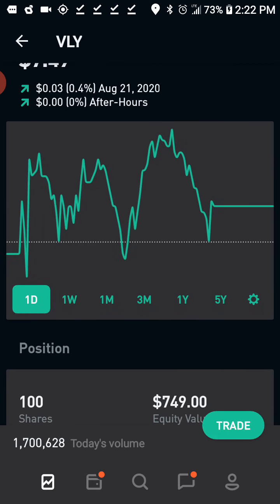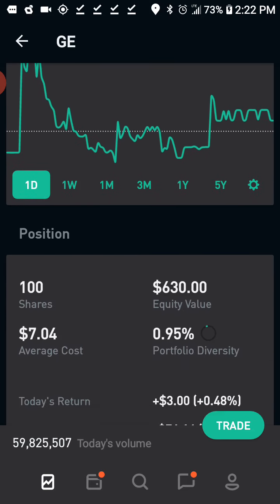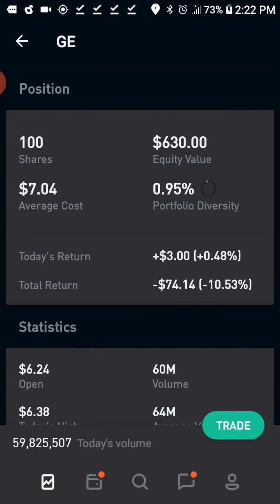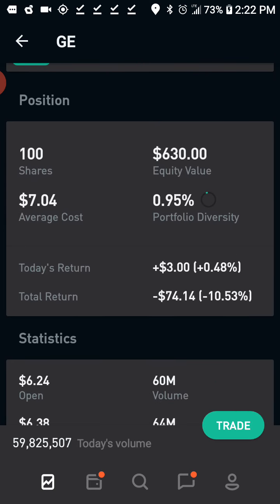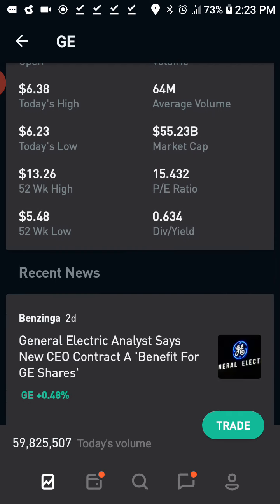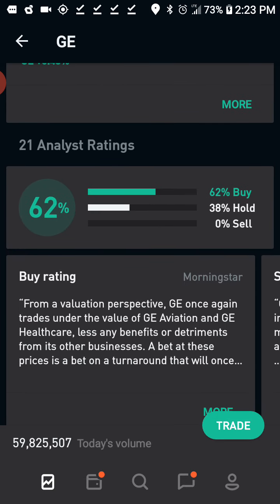Valley, I have 1 position. Valley is the bank, obviously. GE, I'm probably going to add to my GE. This is a weekly option stock. People aren't really high on GE. I remember 20 years ago, man, GE was the stock. They considered it like a mutual fund because it did so many things, and they're in so many different industries. And somehow they got too much debt. But it is a weekly option stock. It does have pretty good analyst ratings on it.